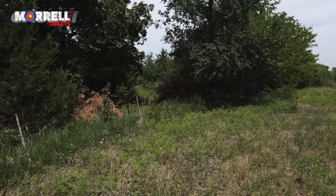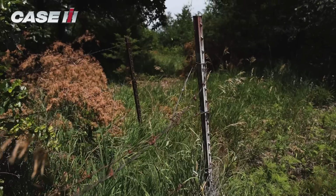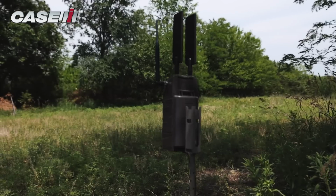That way we're not walking around in October, November, moving our cameras right where all the deer live and spooking them over to the neighbors. So let's go put some cameras up, go find some good locations, and start finding out the deer movement on this farm.